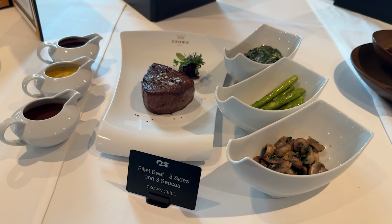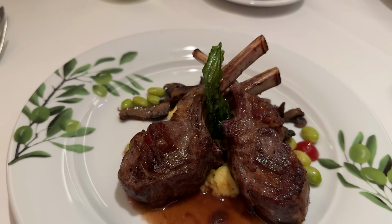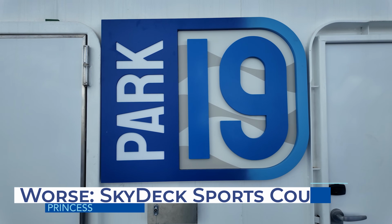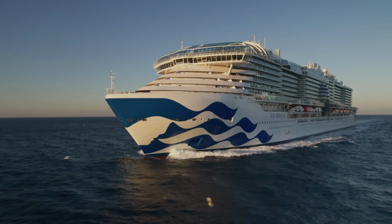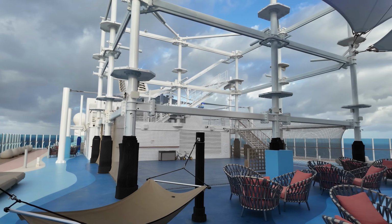Staples like the Crown Grill and Sabatini's still boast their typical dishes that Princess cruisers have come to love. Poor Park 19. The outdoor deck that never was. Princess Cruises made a big splash, announcing this outdoor sports deck designed for multi-generational families over a year ago.